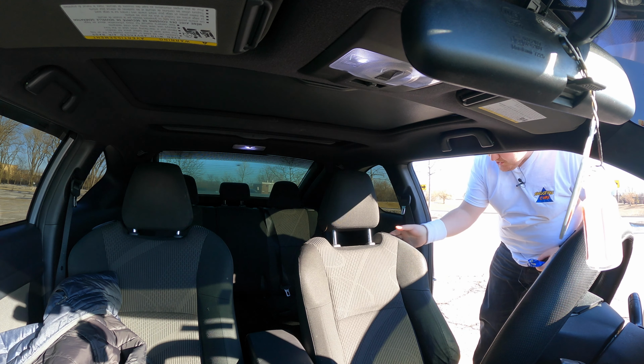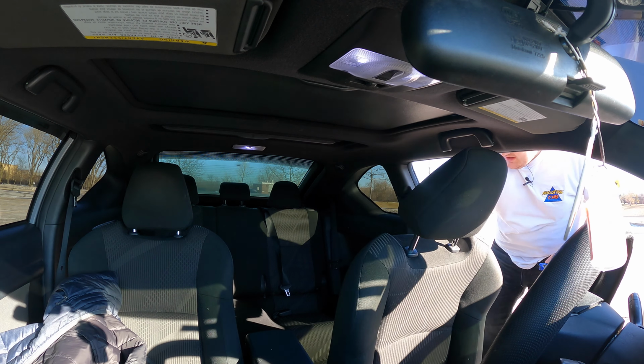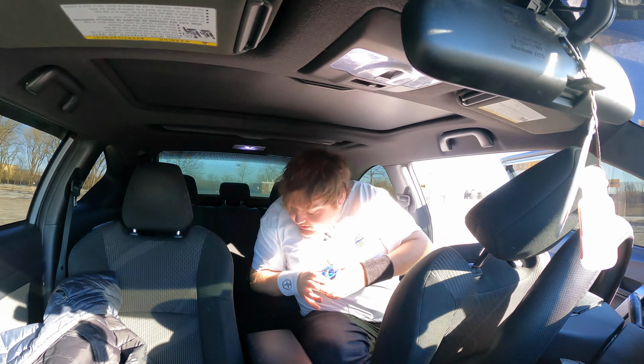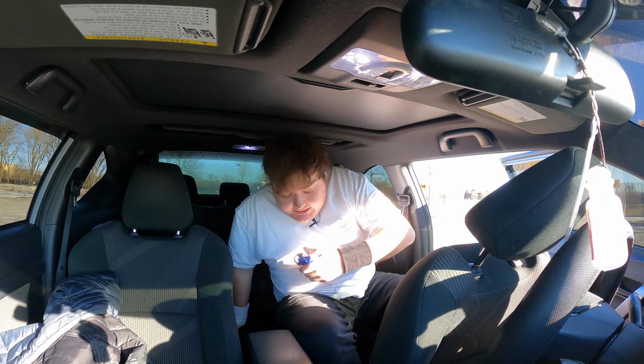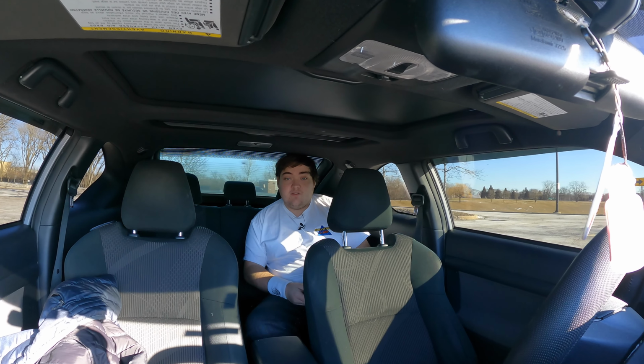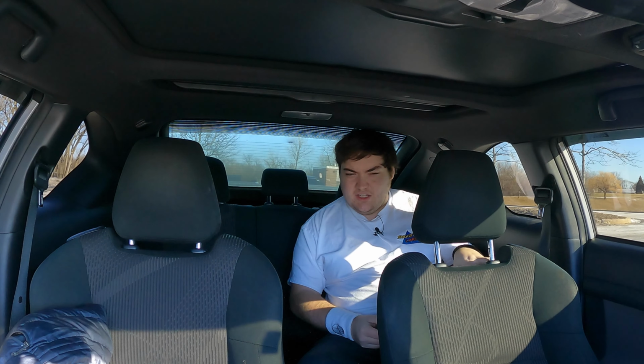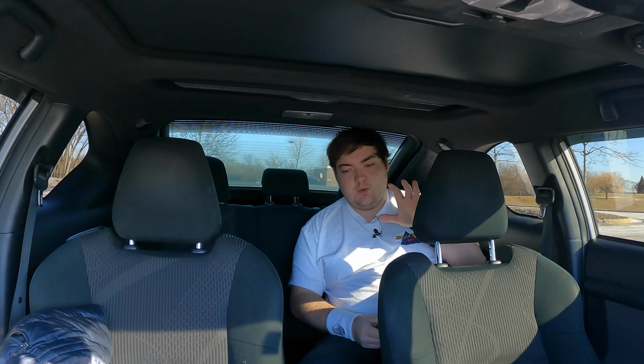All right, you guys know how much I hate getting into the back of coupes, but gotta do it for the video. I gotta close this door as I get in, because it is chilly today. All right, so we're in the back of the 2011 Scion TC. Couple things to note back here. My knee's a little squished, but the driver could be nice and scoot up.